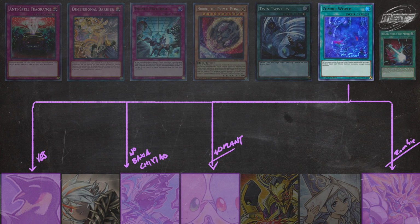And there's also a lot of other good things you can use Zombie World against, such as Drytrons, and Tri-Brigade. Funny enough, if you use that against Tri-Brigade, they will lose because they can't banish anything, which hurts them, and it makes it very difficult for them to even go into Shureg or any of those monsters. It's very, very difficult. So that's why Zombie World is really, really solid. It can just be an activation of Zombie World, and immediately it gets so awkward for the opponent that they don't really know how to respond to that.